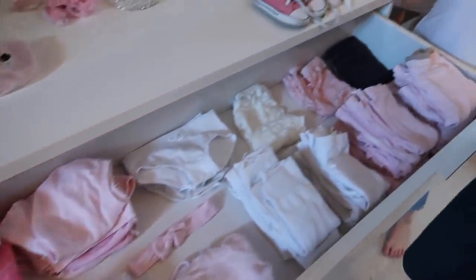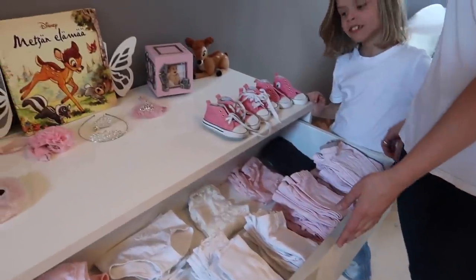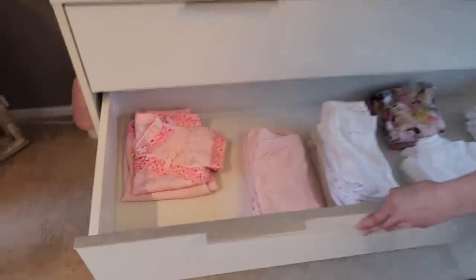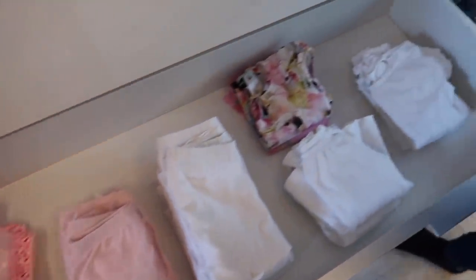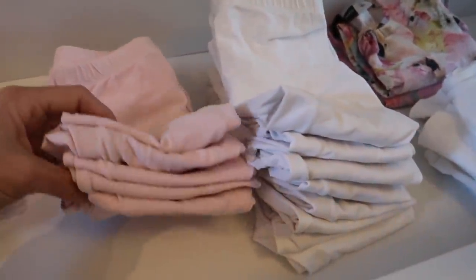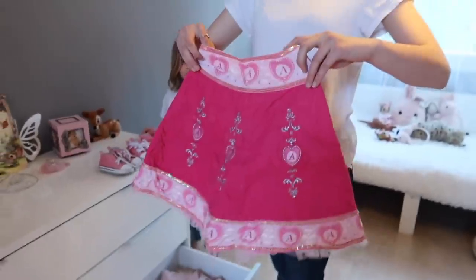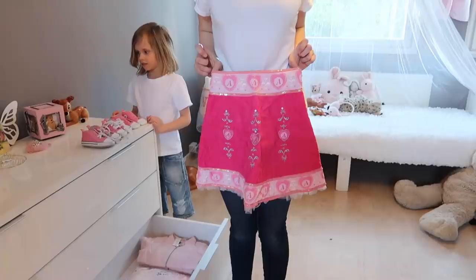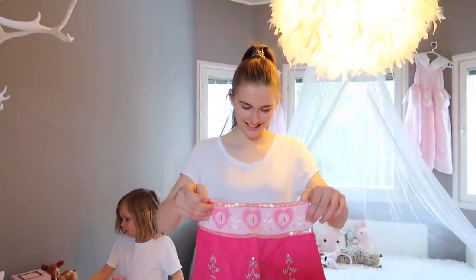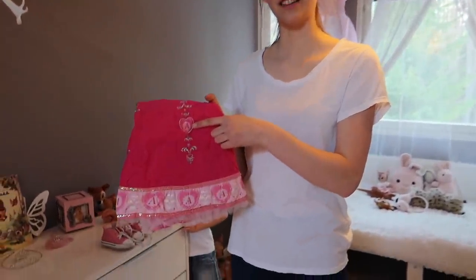Here is Aphrodite's clothes. There's something blue at the end. There's little jeans. I've got Converse shoes there. Nefertiti's clothes. We have a lot of the same. And then down the bottom, we have Cleopatra's old skirt. Imagine that. I loved pink even then. Looks beautiful. I'm waiting for Nefertiti and Aphrodite to fit it.